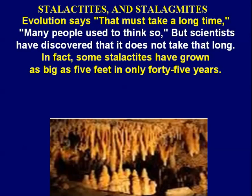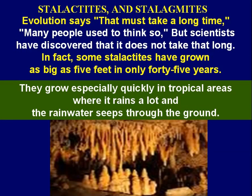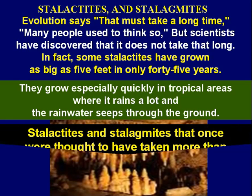Evolution says that must take a long time. Many people used to think so. But scientists have discovered that it does not take that long. In fact, some stalactites have grown as big as 5 feet in only 45 years. They grow especially quickly in tropical areas where it rains a lot, and the rainwater seeps through the ground.